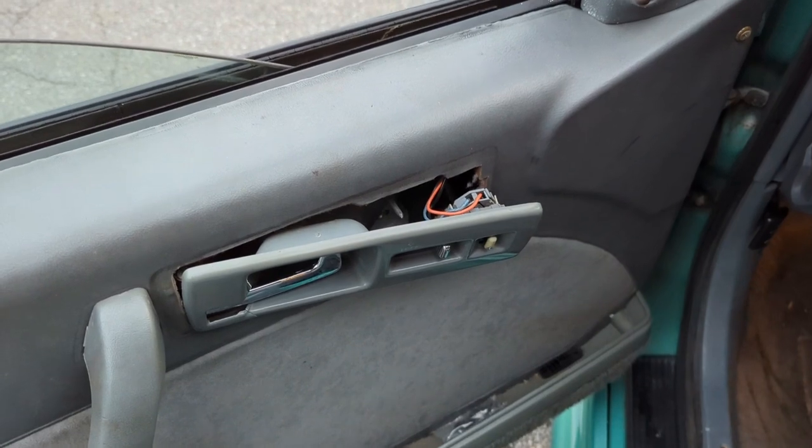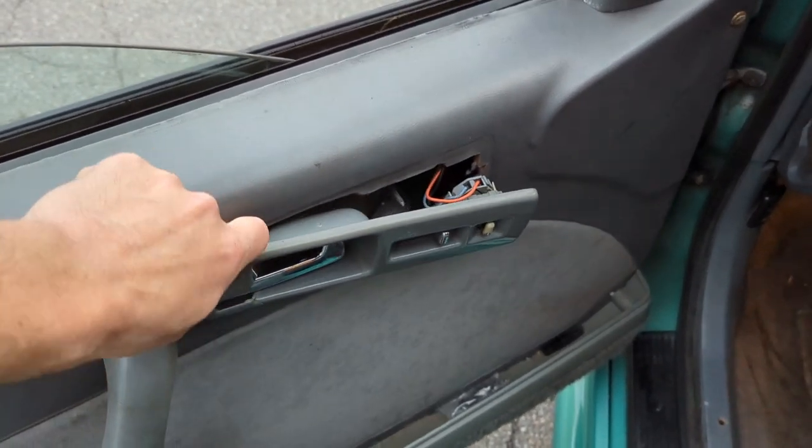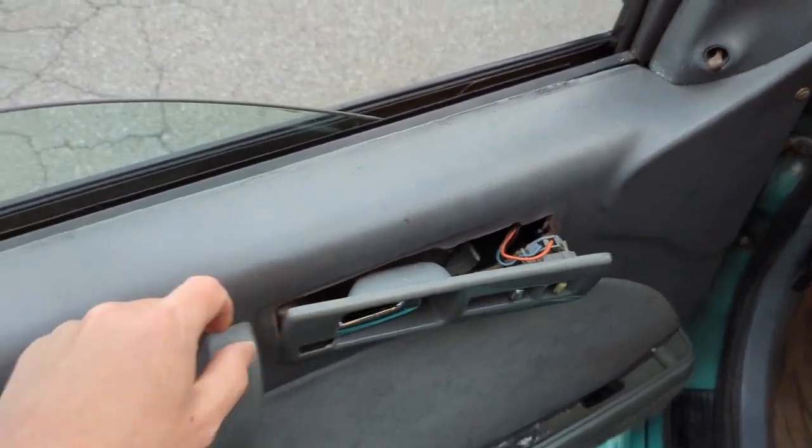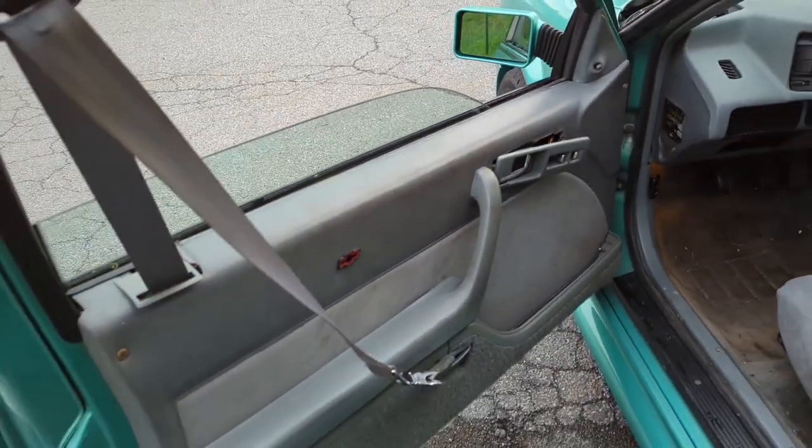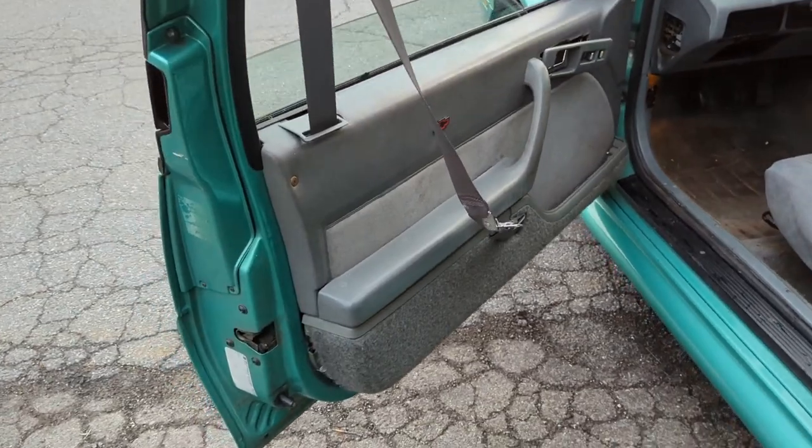Here's more interior issues. Look at how that's detached. It's just very cheap. This comes off very cheap. I don't know what I'm gonna do about that.